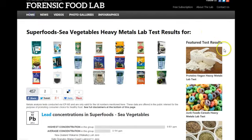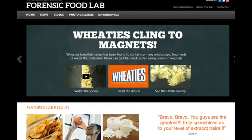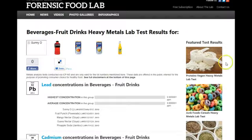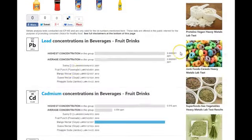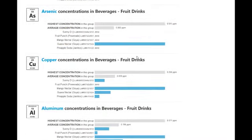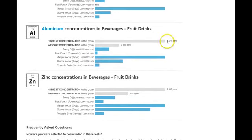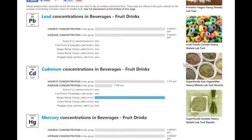Now, if you want to see what else we're testing, this is kind of cool. We've got fruit drinks, including Sunny D and fruit punch and things like that. And these are all processed drinks, and they have very, very low numbers across the board. Even, look at the aluminum. Even 0.571 is the largest, which is almost nothing in terms of aluminum. So these are all very low.